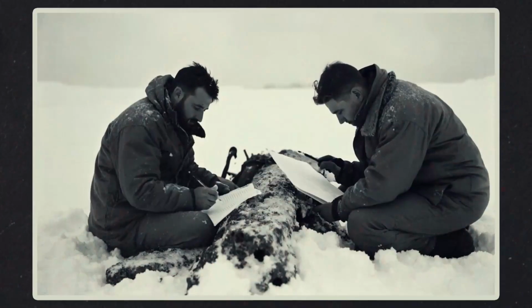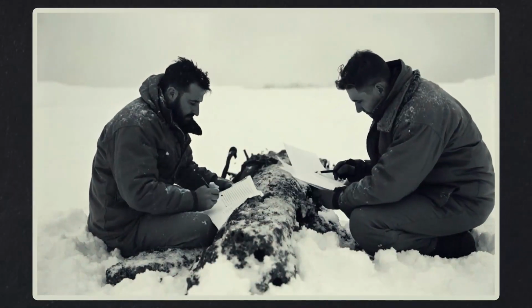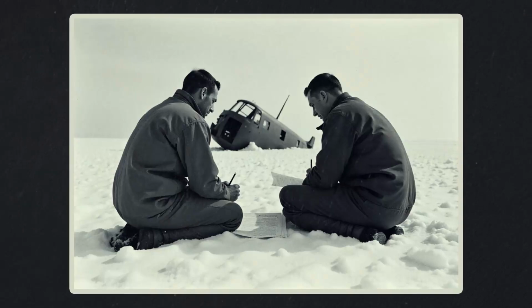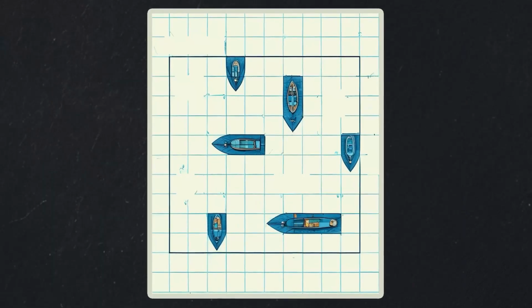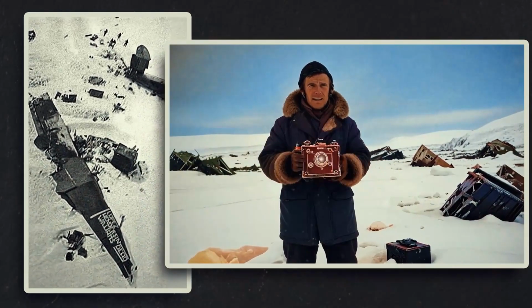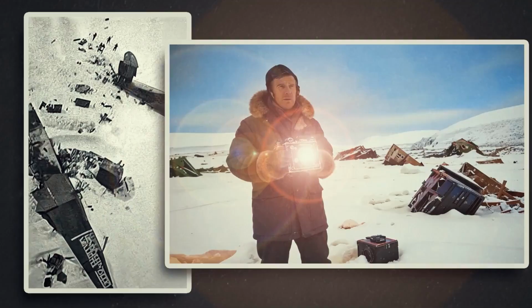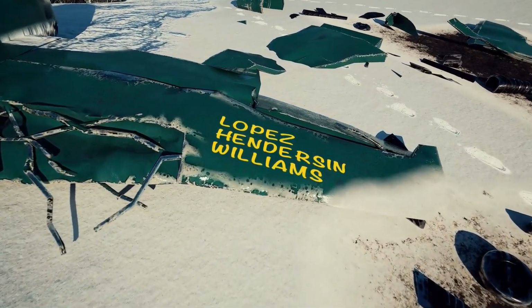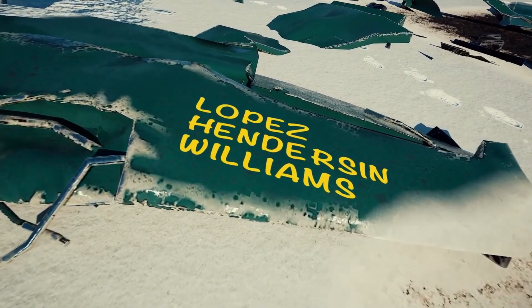To distract themselves a bit, the crew played an old Navy game called Salvo. It's like a battleships game for 2 players, where your task is to find and defeat all the ships of your rival. They also took some photos of everyone and the wreck from different angles with a Brownie box camera they had on the plane. The radar man painted big yellow letters on the airplane's wings with the names of the deceased crew members to make sure rescuers knew what had happened.